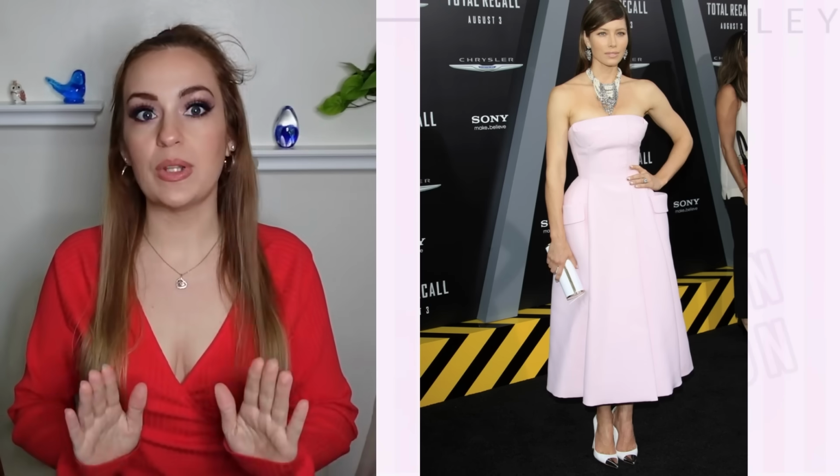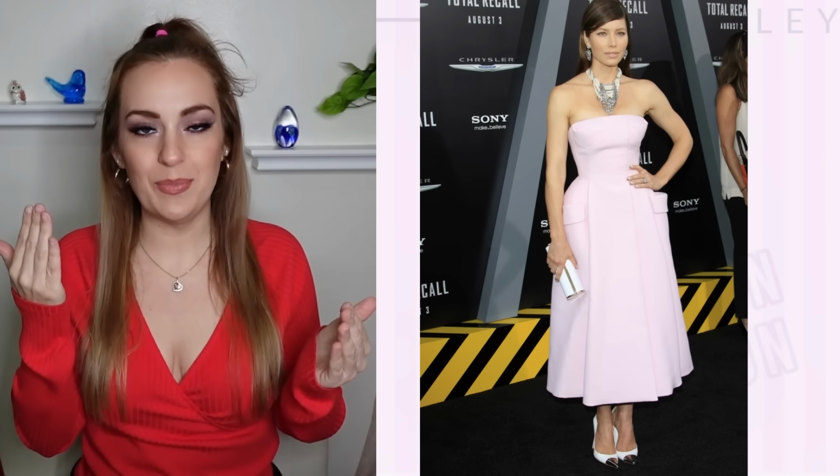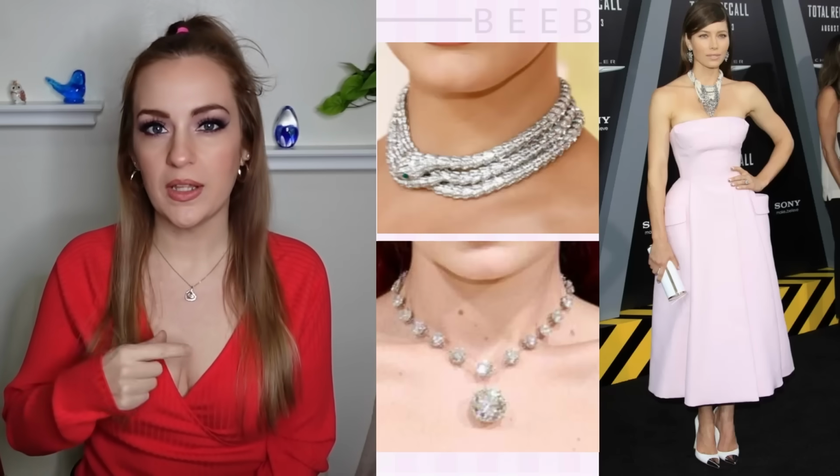She just ruins this with this hilariously deep side part that looks like a comb over, at least it does in this picture. And the necklace that she has, it's just kind of not the vibe at all for a Dior dress. The necklace has got to go. She needed something simple and elegant, but thick, like a chunky necklace that's just jewels.